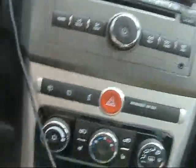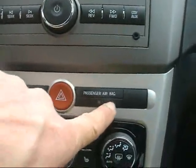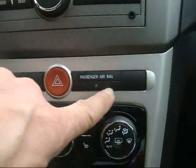Got a little netting for your knickknacks. No light in the glove box. We already discussed that. Funny, huh? Things you'd never think to check when you buy a vehicle, but you're stuck with them once you get it. How do you turn on the passenger airbag? It was off. Don't know how to turn it on.